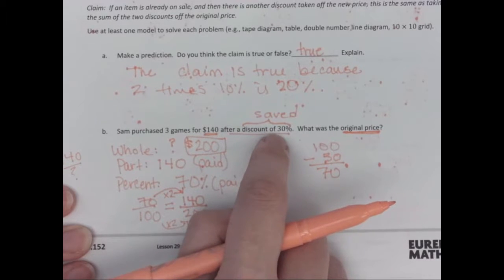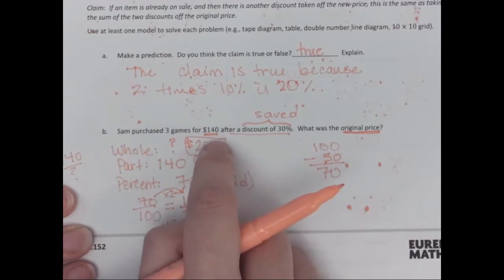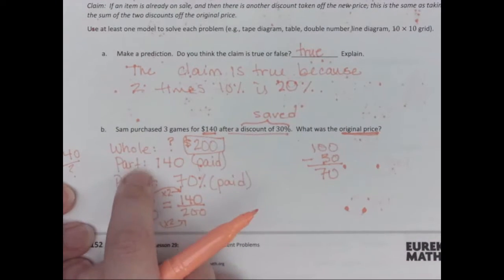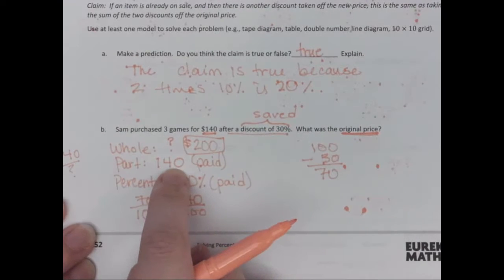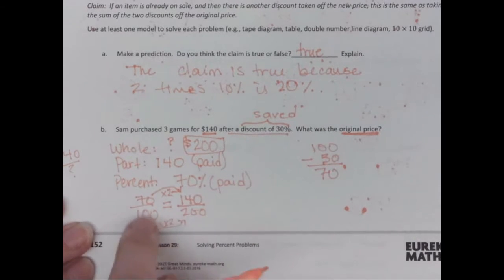So the amount he saved was this discount, 30%. So he paid what was left, 70%. So our whole, part, and percent: the whole we don't know, we need to find it. The part we paid is 140. The percent we paid was 70%. And we went through exactly what we've done for the other percent problems to find what the whole was. Does that make sense?